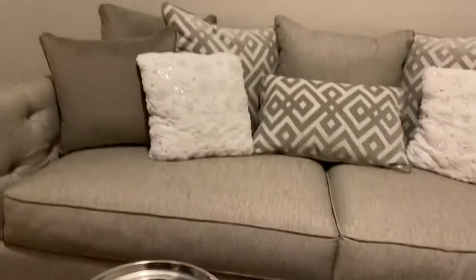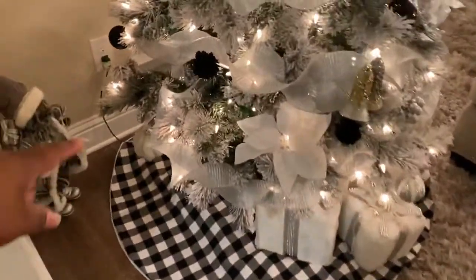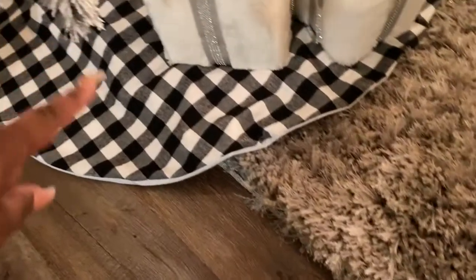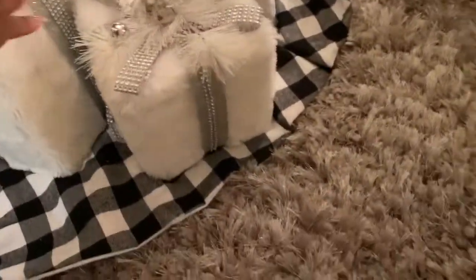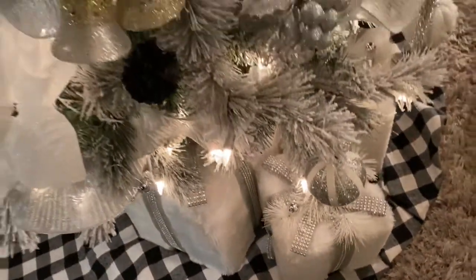It's so pretty. But yeah, my sofas, which I'm going to point to later, and my tables all come from Rooms to Go, as well as my carpet. That plant was gifted to me. I got that from Big Lots. The Santa came from Burlington. The tree skirt came from Amazon. The gifts came from Big Lots. My tree and a lot of my ornaments also came from Big Lots.